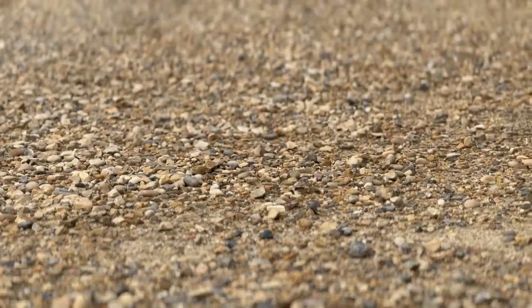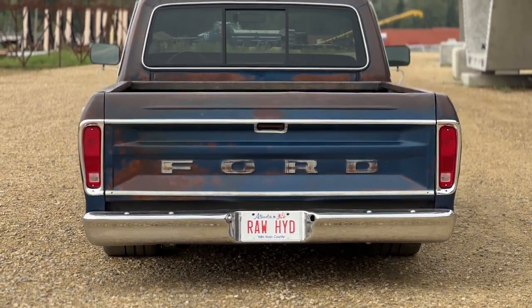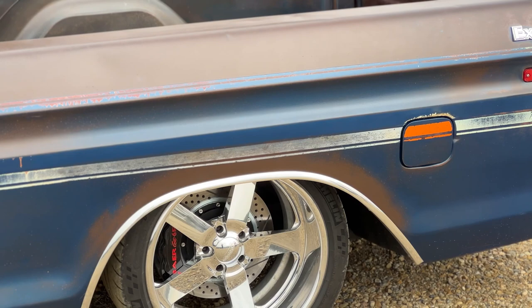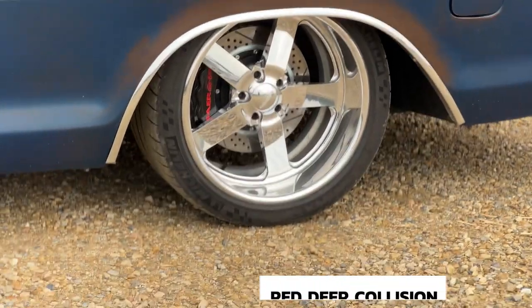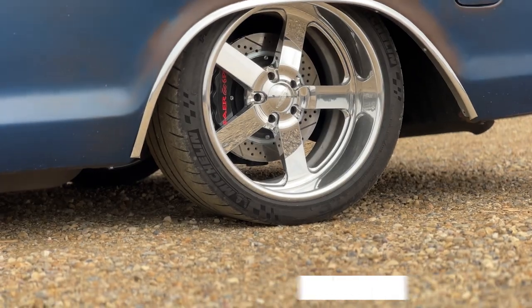You guys also said you had to do some bodywork and get some things repaired. Yeah, the doors were gone. The area over top of the rear tires was gone. The roof sill and all the way down the back side of the door was completely gone. And the box had some pretty serious damage. So a body shop in Red Deer called Red Deer Collision had a young guy in there that took it on, and I could not have been more impressed with the work that he did.